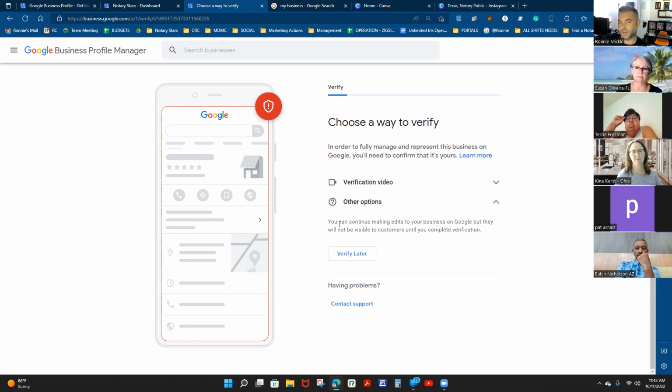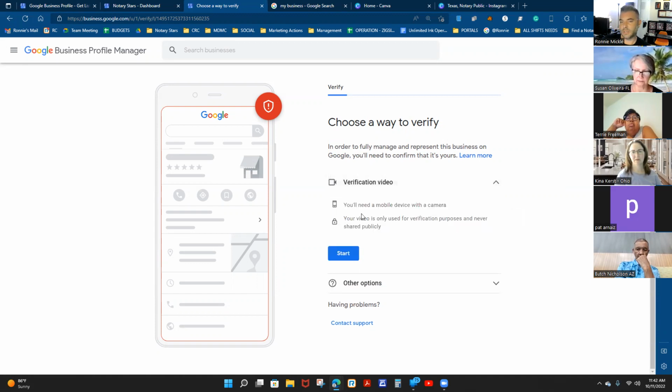I checked for other options, but it says you can continue to make edits to your Google Business, but they will not be visible until you complete verification. So it says you'll need a mobile device with a camera. Your video is only used for verification purposes and never shared publicly. So we will start there, unless you want to do it now while we're in this session.